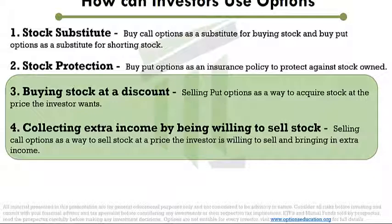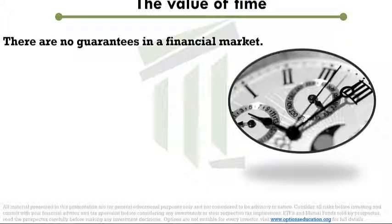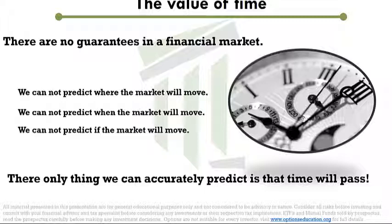Now, the thing to remember is that the most valuable asset that any of us have is the only asset that we can never get back, and that is simply time. I think we can all agree that there's no absolute guarantees in a financial market. We can't predict where the market is going to move. We can't predict when the market will move. We can't predict if the market will move, but we can accurately predict that time will pass. No matter what happens, time will always pass. And that passage of time is the way that we want to look to get paid.